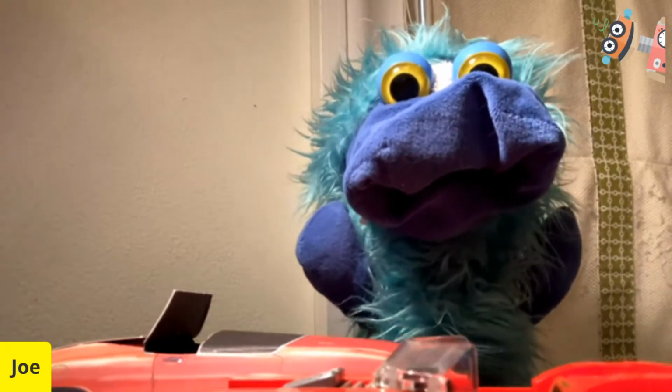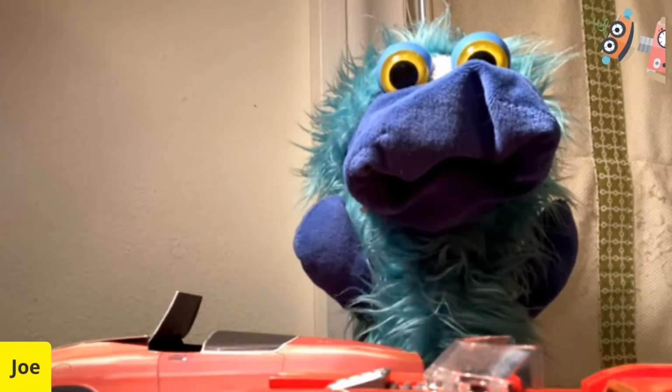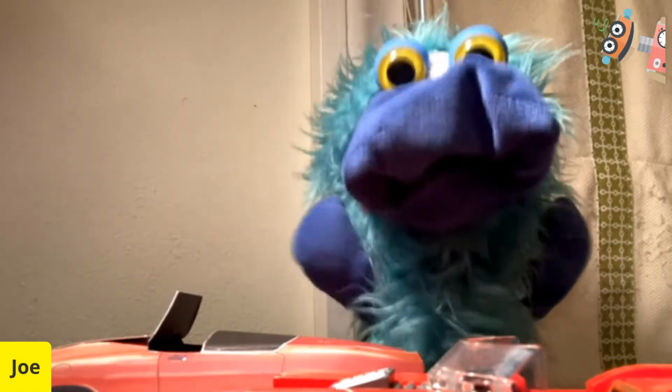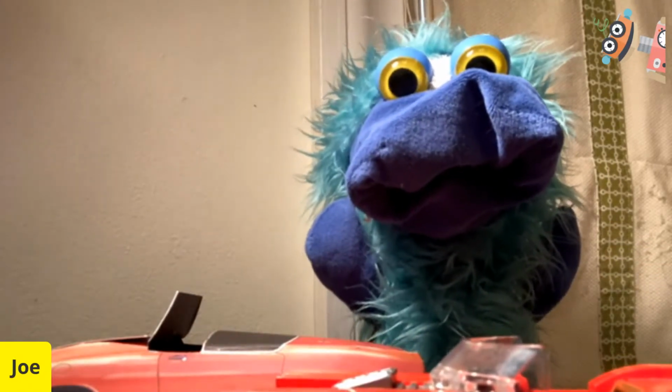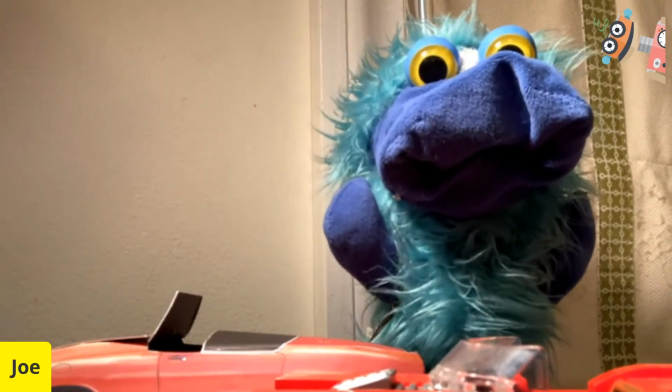Whoa. Nice. Look at that. It is the same. Same color, same shape, style. I wonder what kind of car that is. Convertible, maybe? Oh, that'd be fun to drive in with the fresh air.